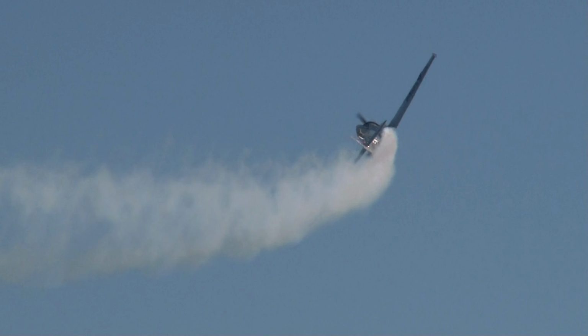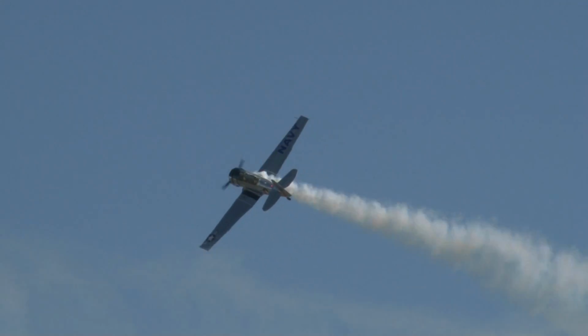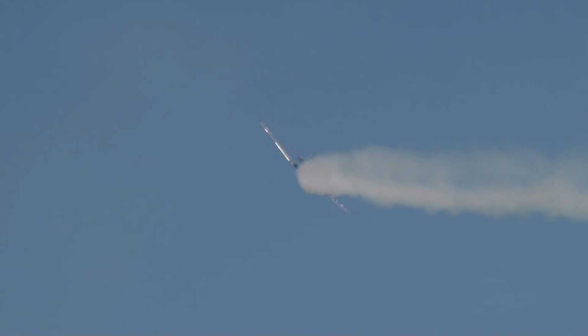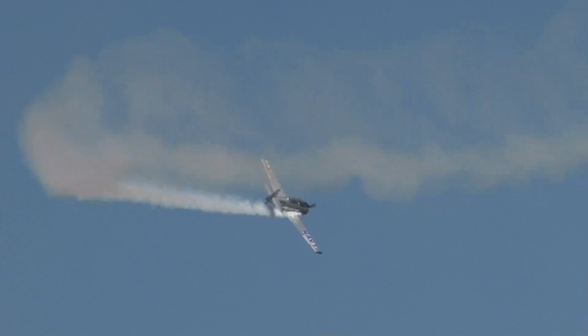And in his salute to 100 years of naval aviation, he used to have U.S. Air Force, USAF on the wing. He's got Navy on it today. And let's see if we've got Bill Leff with us on the radio.